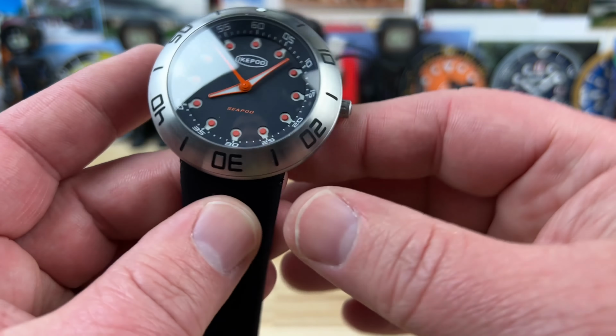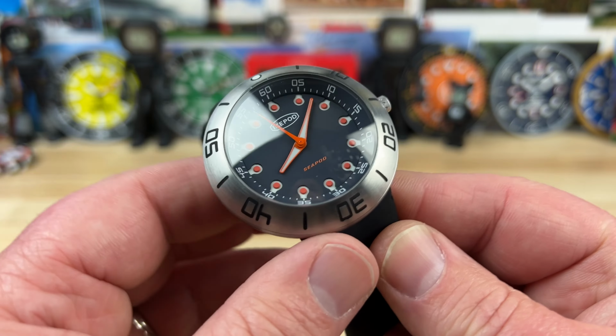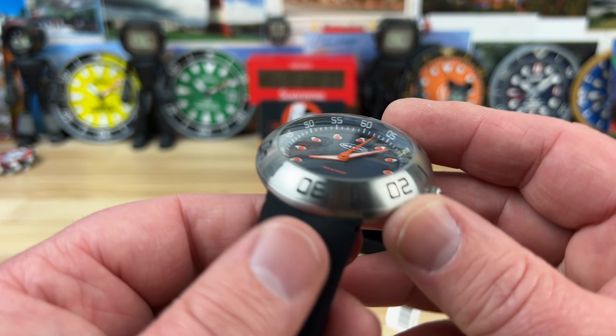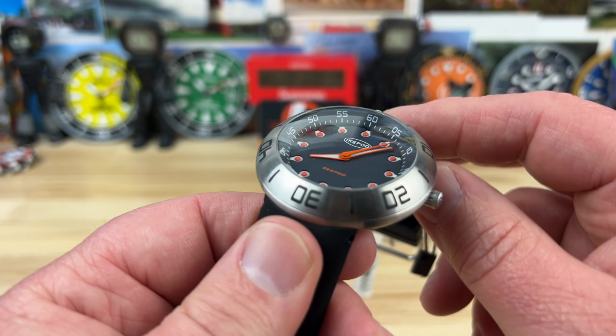And I'm not playing around here, guys. You'll see it when I put it on my wrist. It's even more wearable than, say, like a Seiko Tuna, which really diminishes on wrist. This one does it even more because those lugs are basically tucked up underneath the case, like a UFO case.